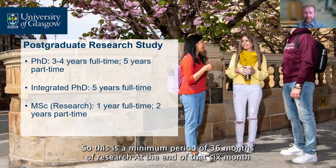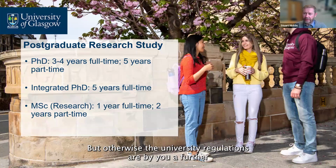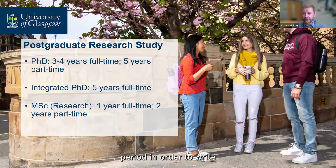And at the end of that 36-month period, if you've written up your thesis, you're able to submit at that point. But otherwise, the university regulations allow you a further 12 months period in order to write up and submit your thesis. That takes it to a full-time period of 4 years. If you're taking a PhD part-time, then we offer those degrees for the research period for up to 5 years, and then up to 8 years for the final submission of your thesis.